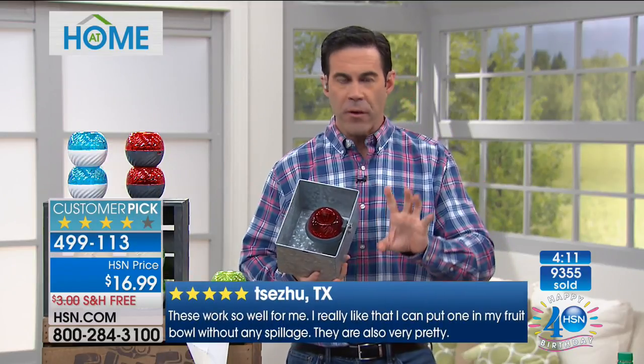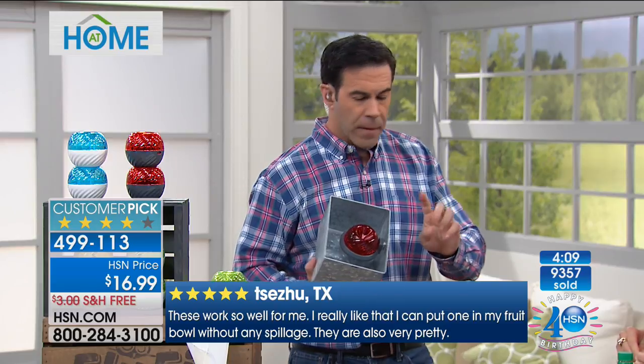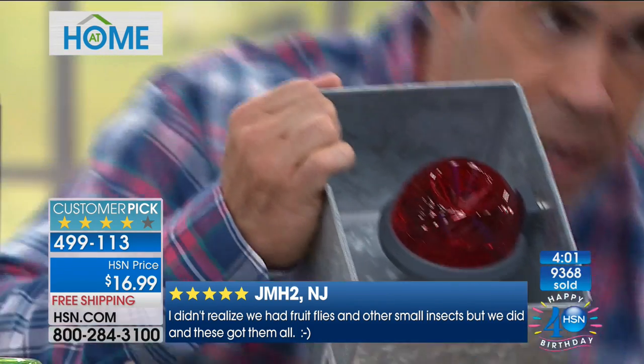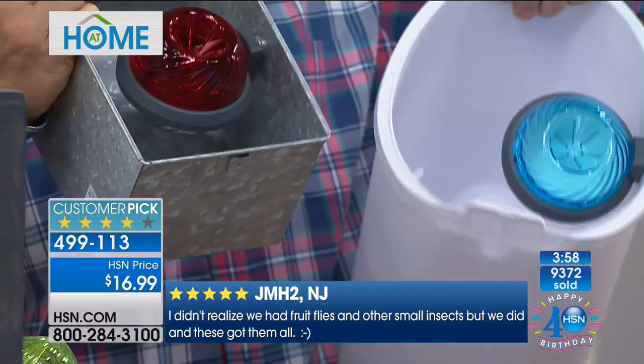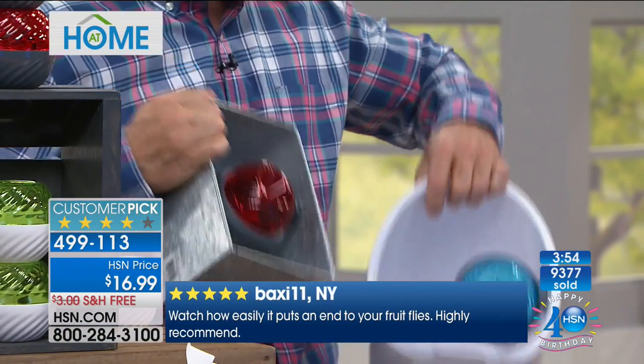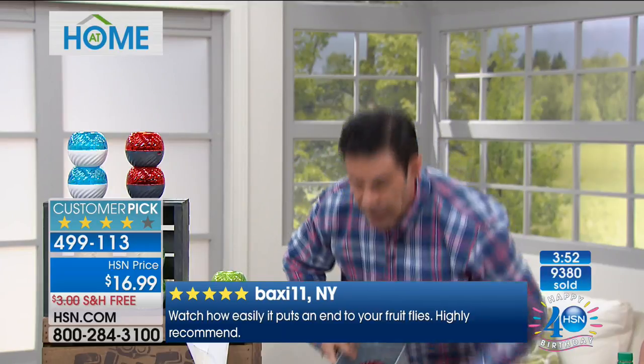So, here's the thing, though, Alice. We're giving you a two-pack. We're also giving you the magnet and this holder. And the magnet and holder are awesome because you can put it in your sink where they breed as well, put them down by the drain. You can put them in your trash can as well, where you always see fruit flies swarming around because they're attracted down in there. So smart, and this is the best price.